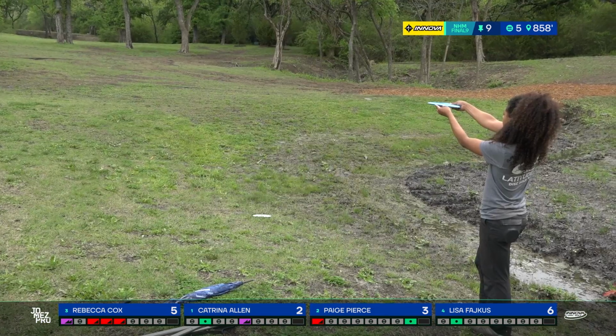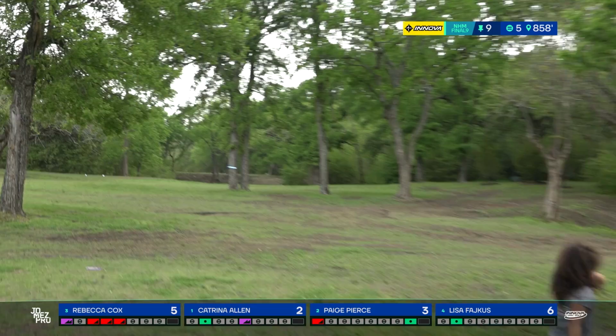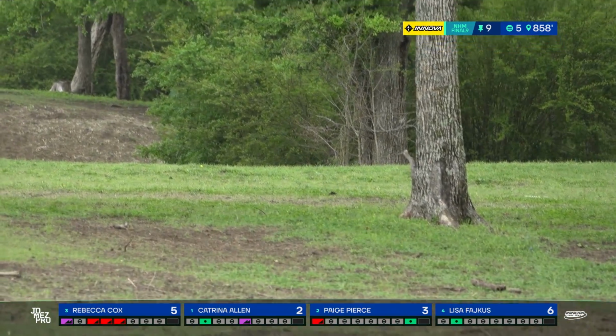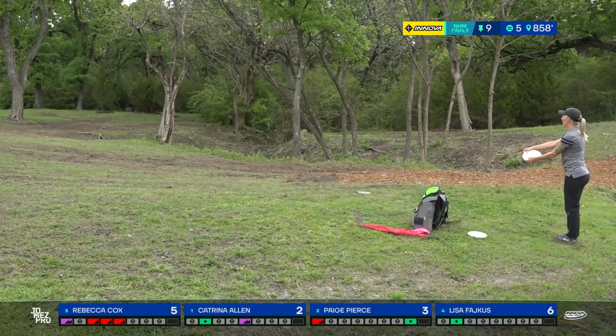Not as long as you wanted. No, I didn't like that spot at all. I wanted to be up by that tree. Just made it past the tree. And if she's not too far, she should be okay. I know there's a little flat spot down there on the right. Yeah.